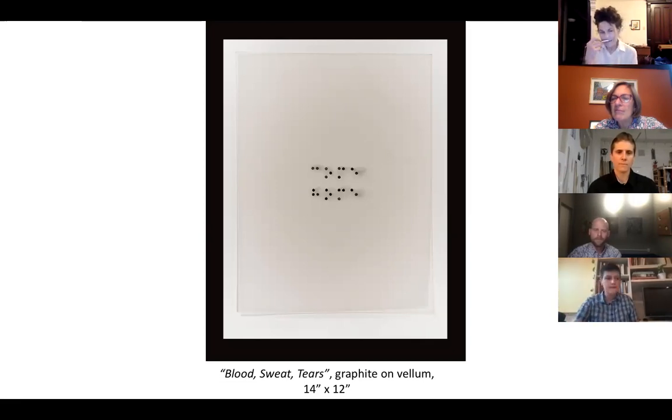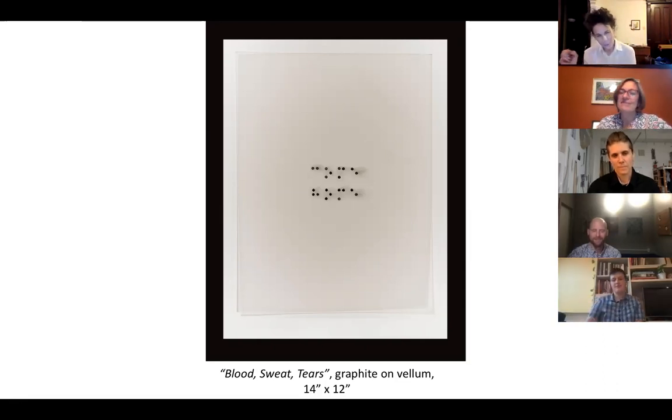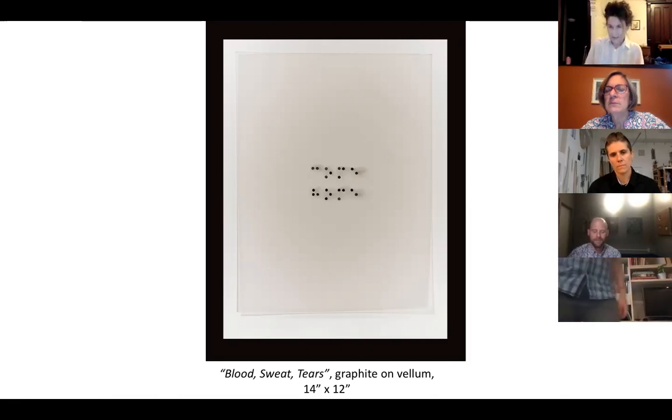But anyway, to get to this work, which is called Blood, Sweat, Tears, this image is Braille, oh no, this isn't Blood, Sweat, Tears. This is Come Home. I think that Blood, Sweat, Tears has 3 lines. So this piece is Come Home. And the thing about pattern particularly is that, Sarah, you had sort of touched on this in your opening remarks. It has to do with repetition and the fact that something will come up again.